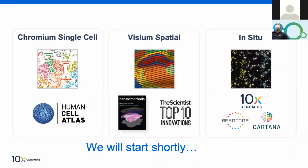But also at 10x Genomics. So we have launched a lot of new solutions, both at the single cell as well as for spatial applications, as well as the new instrumentation.